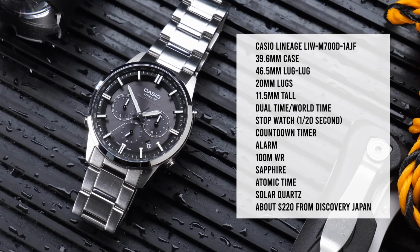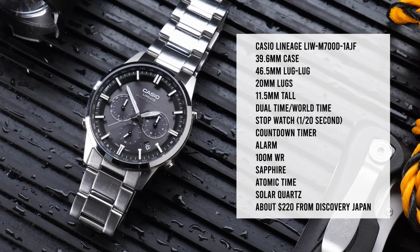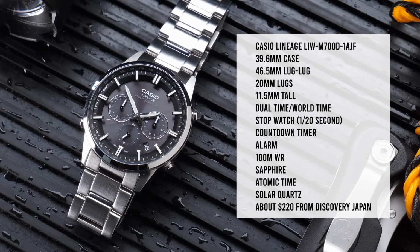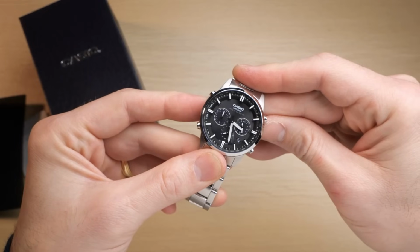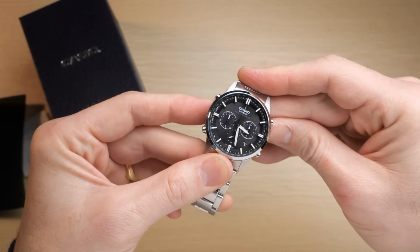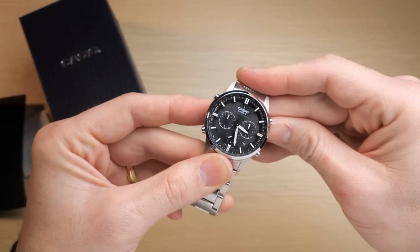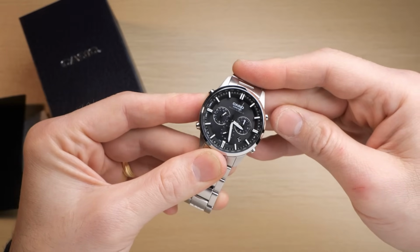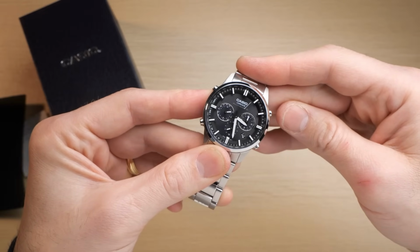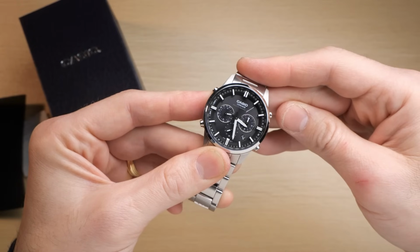So this thing will never need a battery change, and if you live in a country that has the atomic radio transmitters, it will always be perfectly accurate. And I've never seen a feature set like this packed into an analog watch. I've seen stuff like this on digital watches, but to put this many functions into an analog watch and have it still be legible and clutter-free, Casio really did an amazing job on this design.